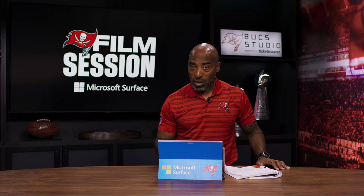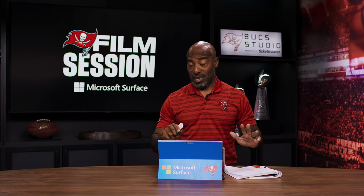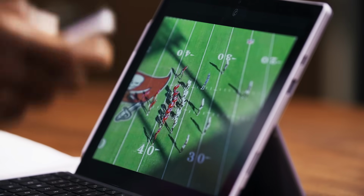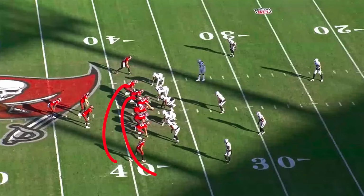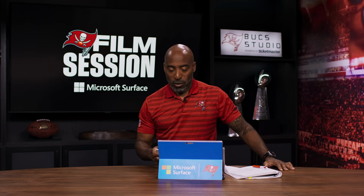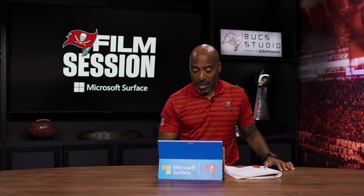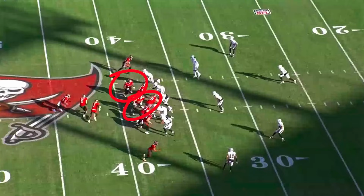Now, as you all know, this offensive scheme last year went almost 50% more gap scheme than they had been in the past. And so what does a gap scheme run? It means you got pullers, you got guys moving across the formation trying to create gaps on the other side of the football. There's no two better players on this team than 78 and 62, your center, your rookie Graham Barton, at getting out in space and moving.